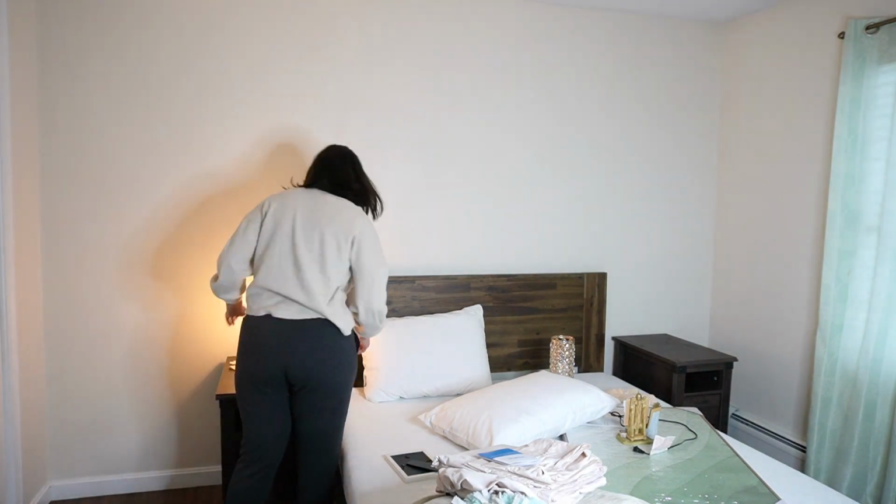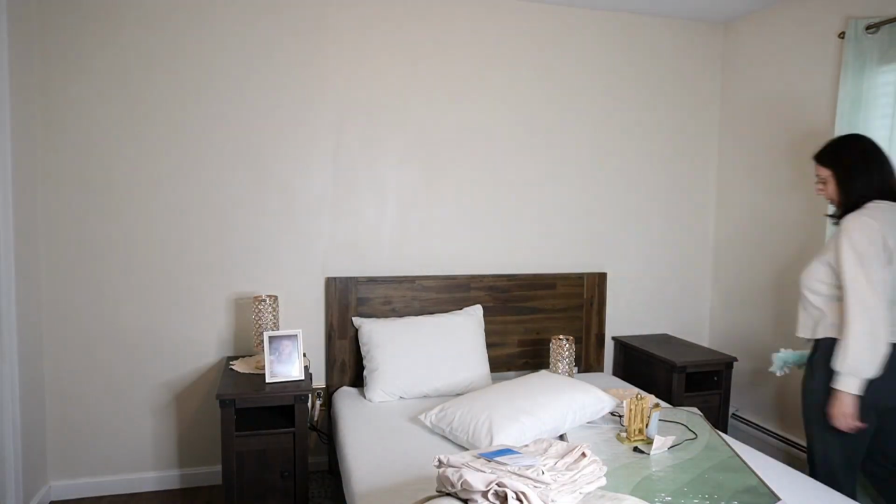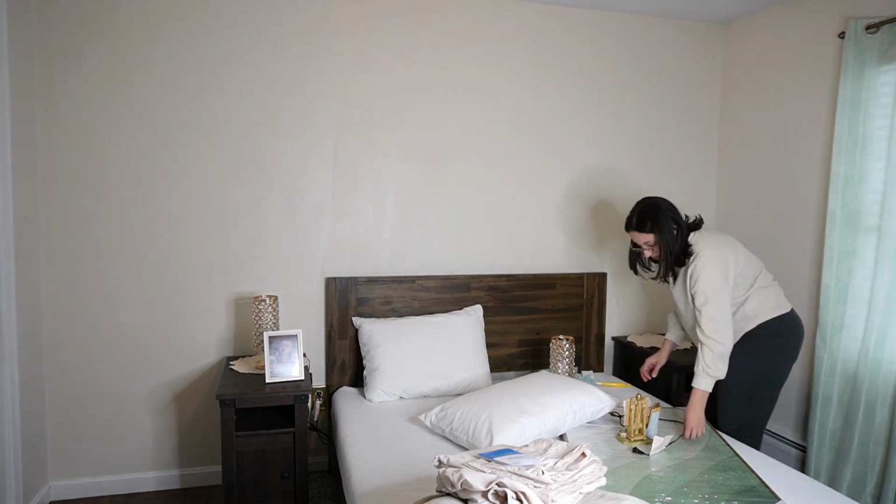But I'm super excited not only to have the house settled, but just for the warmer weather. It'll give me a chance to be outside with my family. It'll give me a chance to be back in the garden.